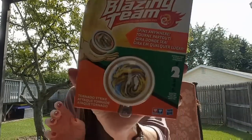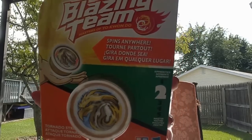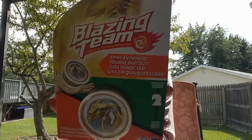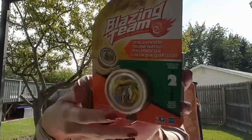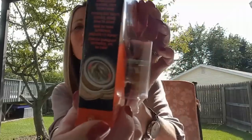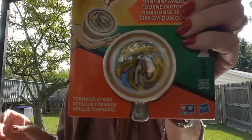Okay, look at these. It says ages 8 and up. Wow. Can you say wow? Blazing Team, Master of HUMONGOUS, spins anywhere. Look at that. And this is a heavy-duty yo-yo, which I'm assuming it's a yo-yo because I see a string in there. There is the back. There's 4 different ones, so let me show you what ones they have.